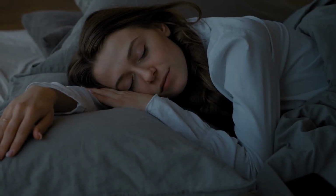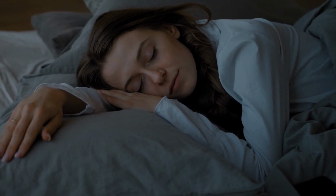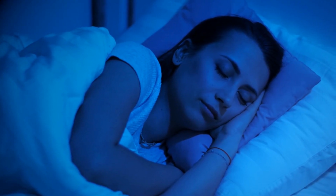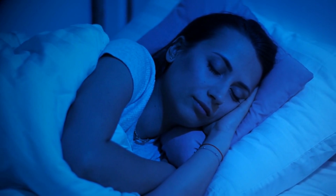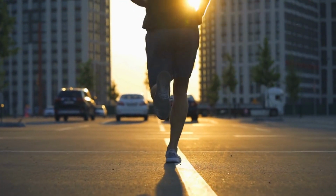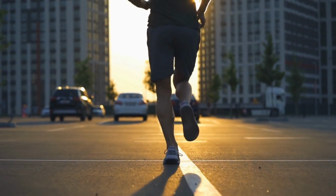Get enough sleep. Adequate sleep is also important for optimal brain function. During sleep, the brain regenerates and stores newly learned information. Exercise can be beneficial not only physically but also mentally, and therefore can also help with learning.